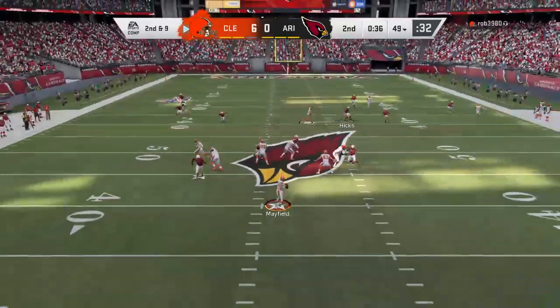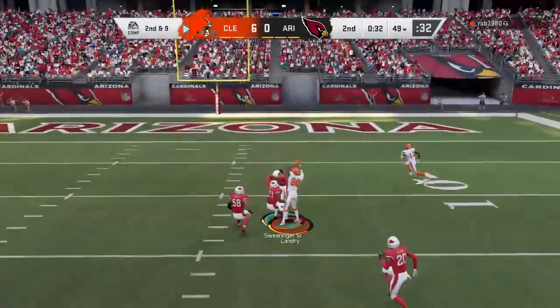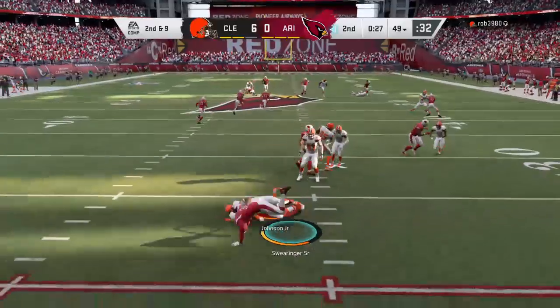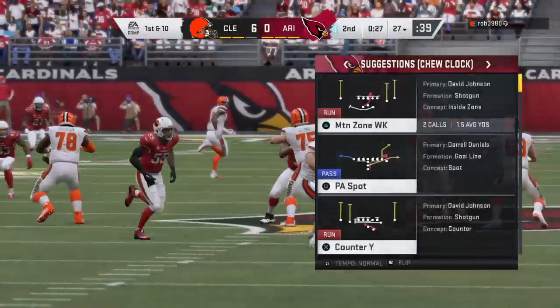Mayfield off the play fake. Going deep here for Landry. And for the third time in this half, it's intercepted. Picked up by DJ Swearinger, and he's able to get it back to right around the 27.